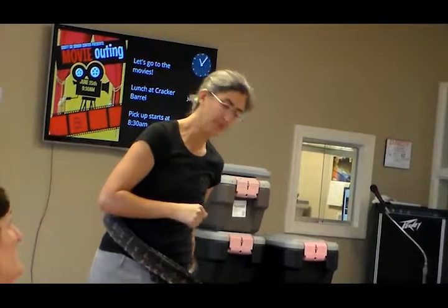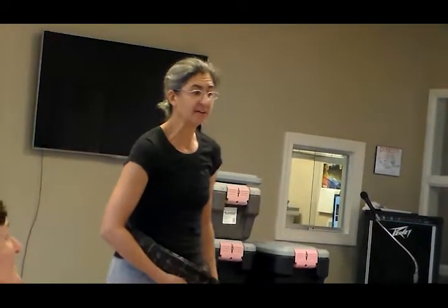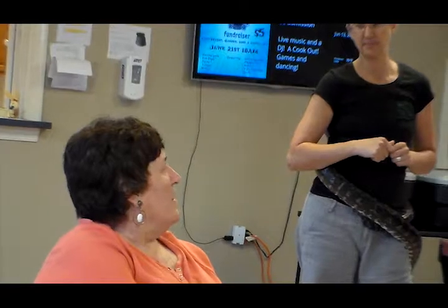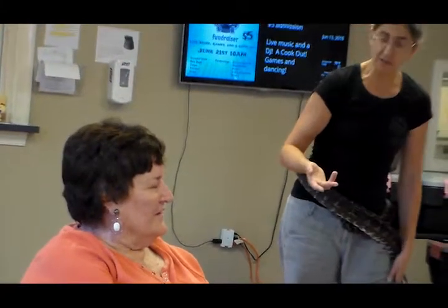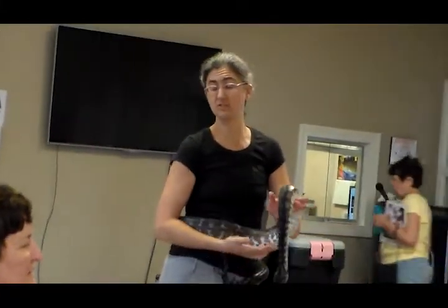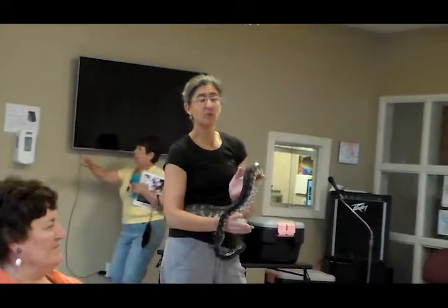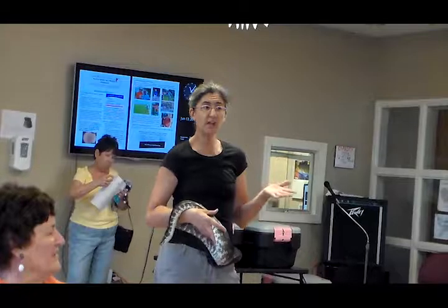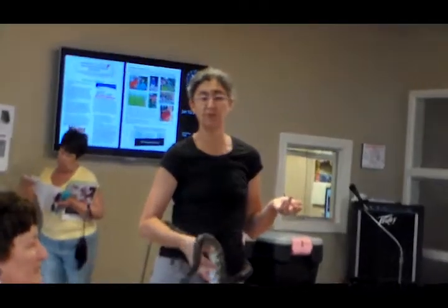How long to digest a rabbit? On average, for an average size meal for a snake, it takes at least a week to 10 days. For a really large meal, it might take 2 weeks or even longer. And in the wild, many large snakes actually don't eat all that often. So a really big python might only be eating 3 or 4 times a year, something like that.